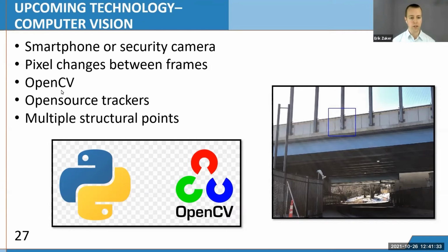OpenCV is the software that we use with the backbone of Python, and OpenCV comes with several open source trackers. These are largely geared towards tracking something like a car moving across the screen or a face moving across the page. Because the appearance of the structure does not change nearly as much as those types of items, we've actually utilized some proprietary trackers via HNTB that we've used to track displacement better. And this would look at something such as the interface between light and dark, between the sky and the girder, as you see here, to track the centroid of that interface from frame to frame.